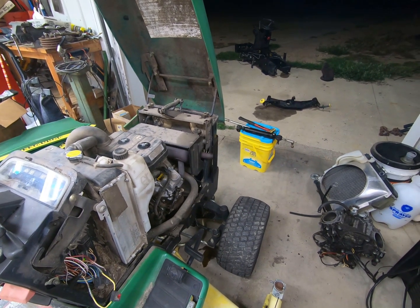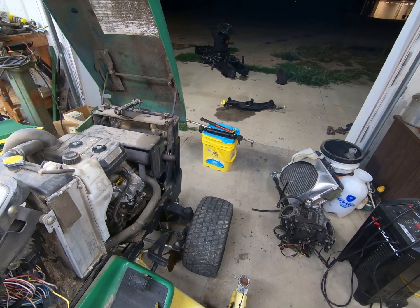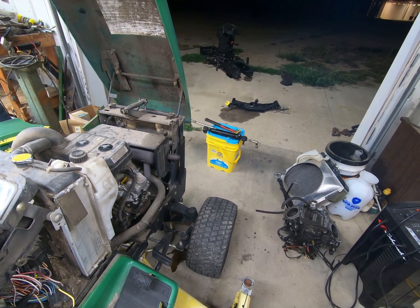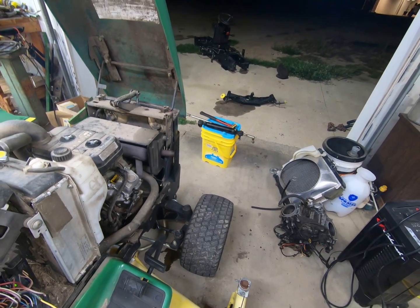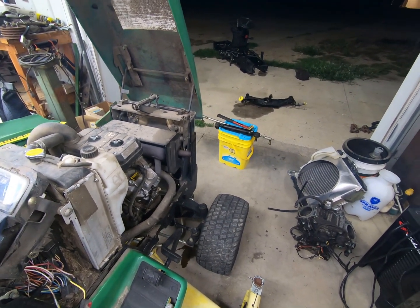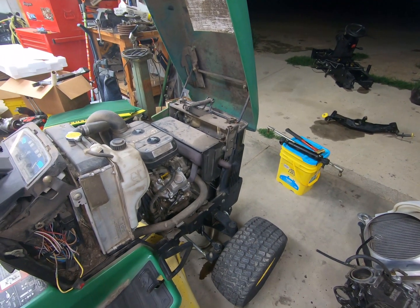Definitely blowing blue smoke. Don't know if you can see that. Okay, well, it blows blue smoke really well. Now, it sounds like the valves were the problem, based on what I've adjusted so far.